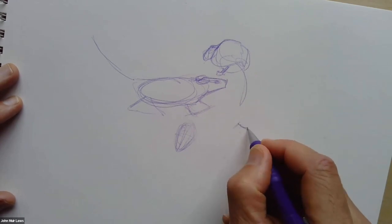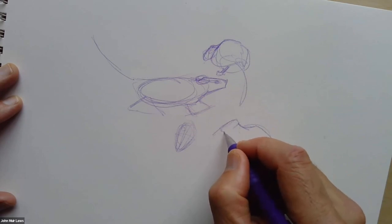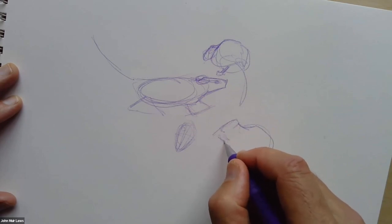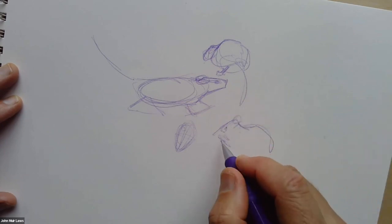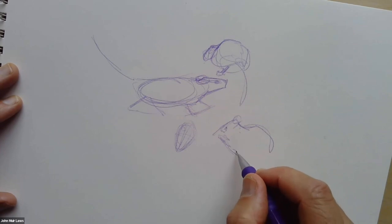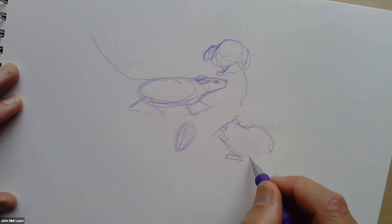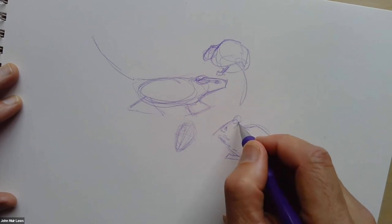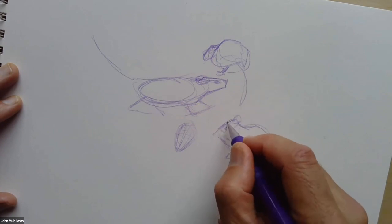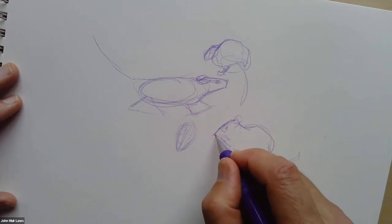All right, so the back has an angle like this, and then there's a big flat head, and the feet are tucked right up against the face. Ear is sticking up. Eye is somewhere in there. A little tummy. And posing. Foot, oh, Penny, you are gorgeous. Look at you. And then your tail is coming off there.